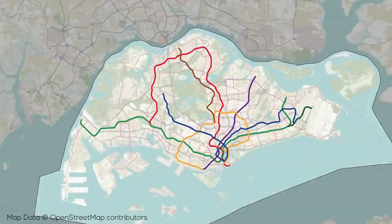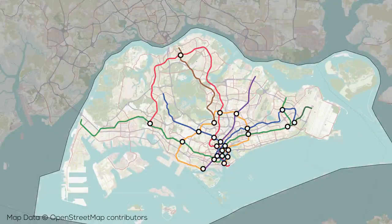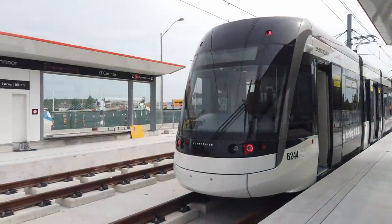I didn't spend much time focusing on it, but the MRT is one of the most interconnected systems of its size in the world, with interchanges galore, particularly in the space encircled by the Circle line, and as it turns out, the MRT isn't the only way of getting around Singapore on the rails. Singapore also has an LRT.